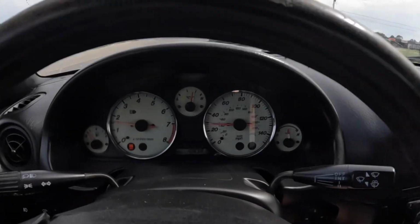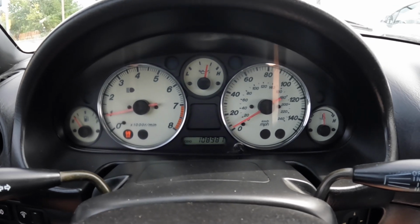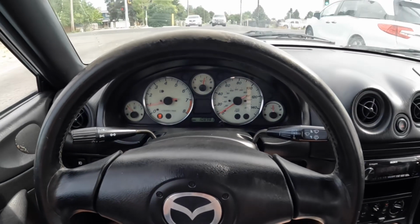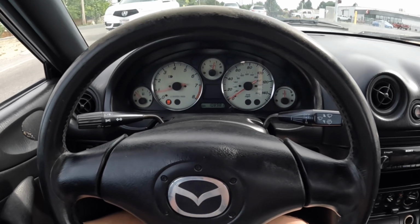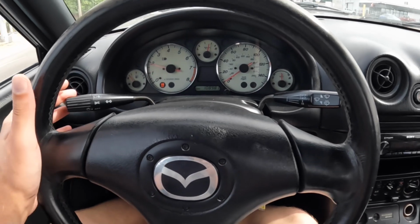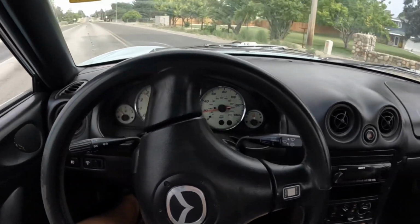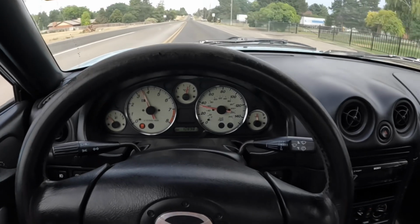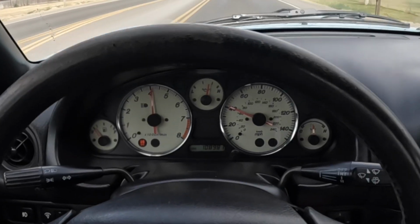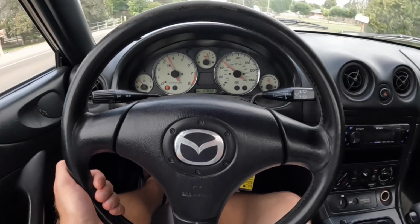As we come to a stop, the brakes still work really well. I do think if you were going to buy this and track this, you'd probably want to upgrade the suspension, the brakes, a lot of those components that just wear out with time. But honestly, I'm having a good time in this one. There's definitely a little bit to be desired in the power department. The 1.8 liter does sound pretty good.